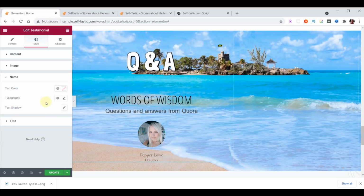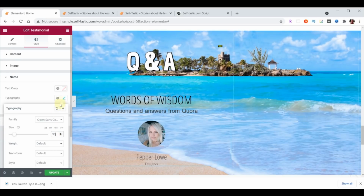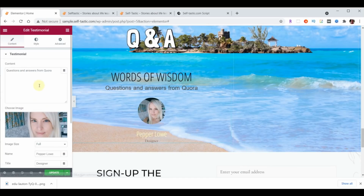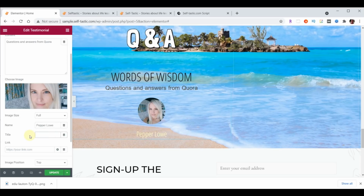And for the name, we'll go into typography. And we'll pick Open Sans Condensed. And we'll make it 30. And we'll set the color to that. Make it a little easier to see on the sand. And we'll go back where it has title, designer. We're not going to put that at all. We'll just take that out.